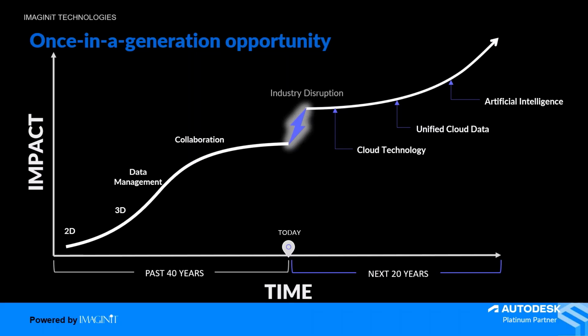And then of course, artificial intelligence helps us learn. It learns how to automate repetitive tasks such as drawing creation and modeling. So these are all enablers that we see that will help us achieve our business goals and outcomes now and into the future.